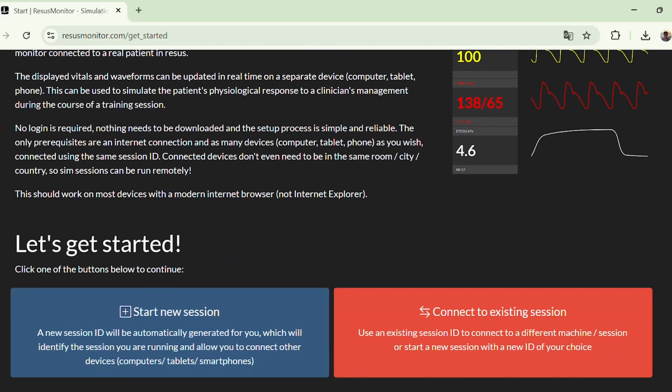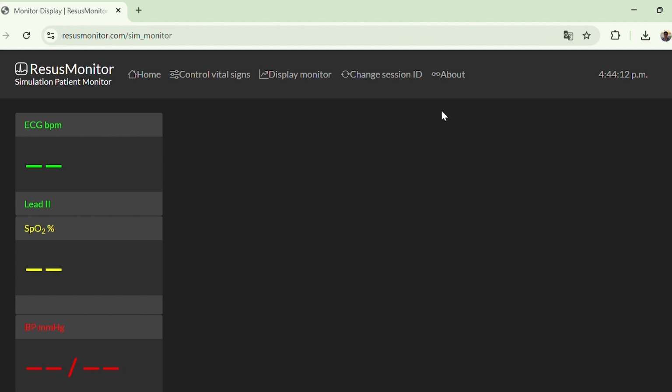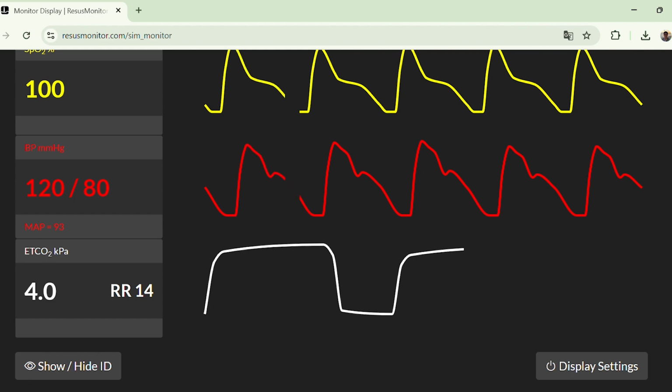Number one is going to the webpage called Rhesus Monitor, something like that. You can have a computer with vital signs, and then you can be adjusting them from the phone, or somebody else adjusting them from the phone, so that you can simulate different cases, quickly assess and give management, and portray as if you're doing things. And the other person will be adapting these vital signs according to the different management steps that you have taken.